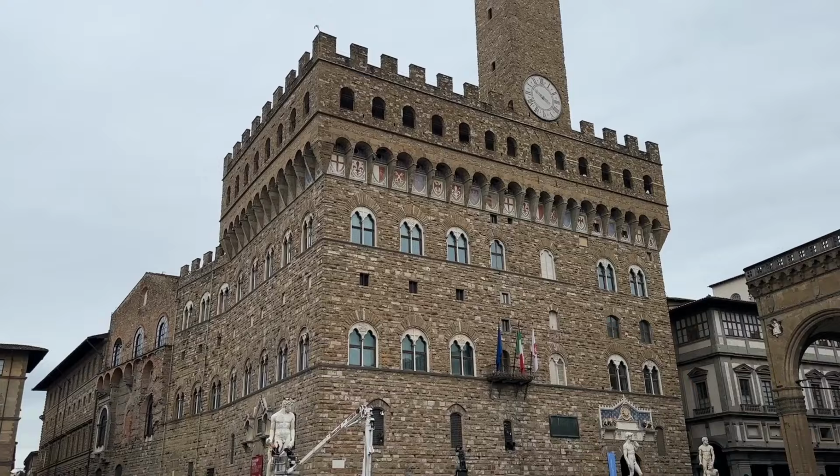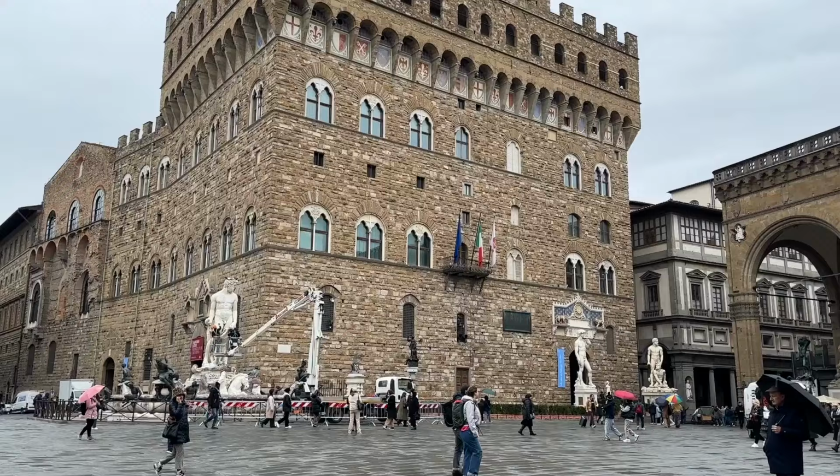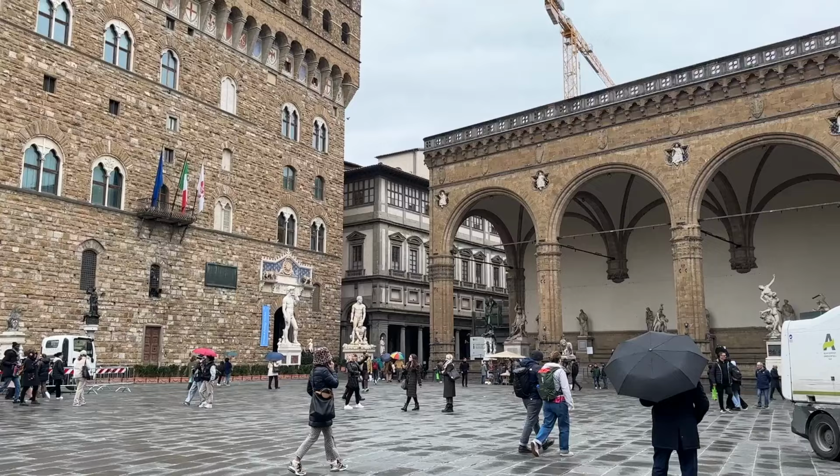So there's a copy of David. I guess there he is, right there. It's not the original David. That's in a different museum nearby. So we'll go over and look at this copy of David, and then we can go see the original statue of David tomorrow.